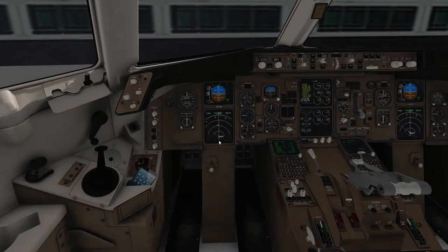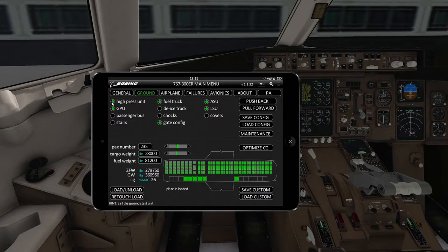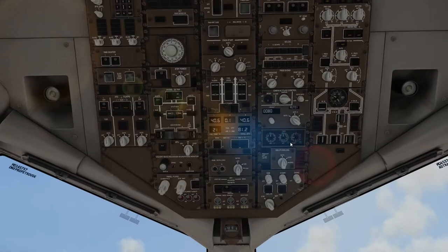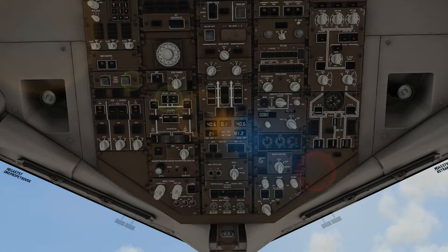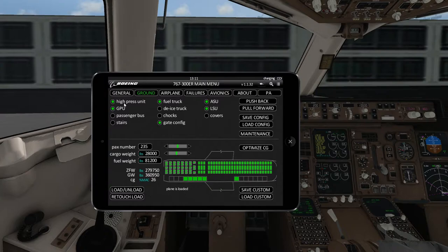So what I'm going to do now is close all the doors. No, I'm not going to do that yet. I'm learning. Alright, let's put the APU gen on. The APU gen is definitely on. I turn off external power. Now I can disconnect all my toys. I don't need the fuel truck. I don't need gate config.